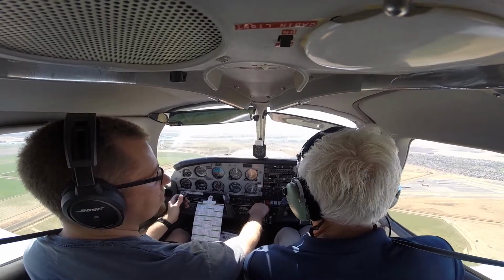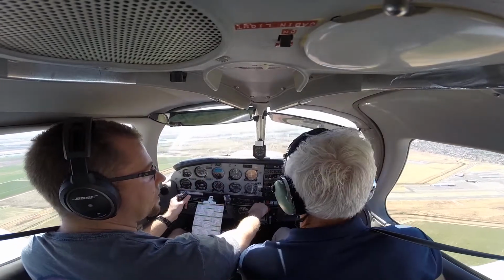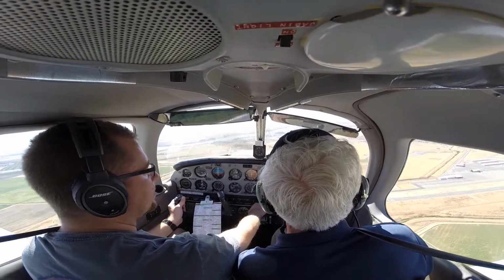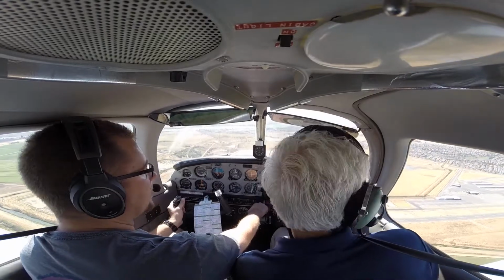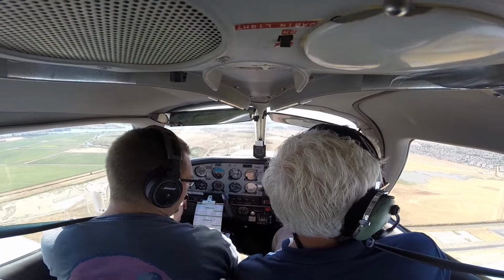Yeah, every airplane has little quirks like that, electrical. Yeah. If I went to a non-flash bulb one, it would be a little bit better, as in like an LED one.